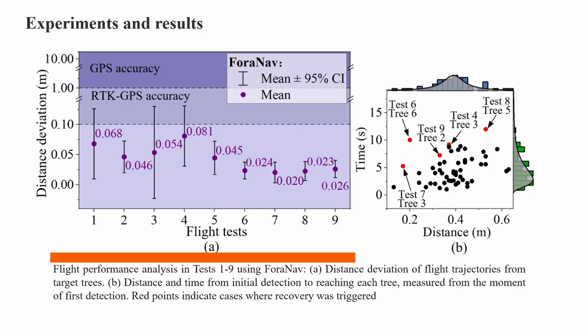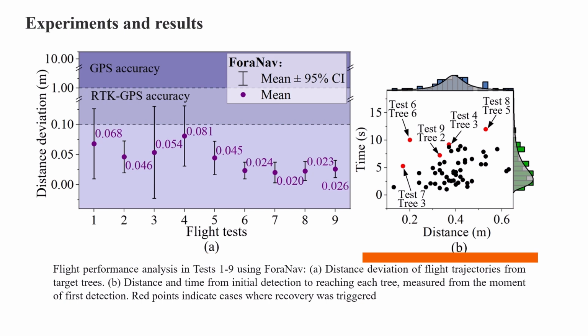This figure shows the MAV's distance deviation from true tree positions across tests, with a mean error below 0.1 meter, outperforming both GPS and RTK GPS, achieved without any predefined tree coordinates. It also plots first detection distances, mostly 0.4 to 0.5 meter, against approach times, 3 to 5 seconds, with online path updates and motion control running in approximately 0.36 milliseconds and 1.15 milliseconds, respectively.